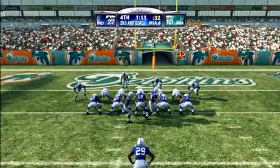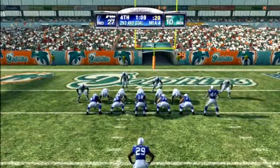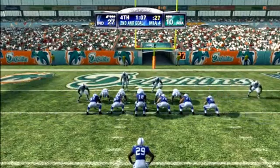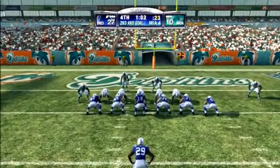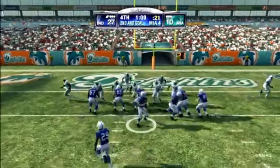Inside. 20. Watch the fake. Let's go. Let's go. Woo. Watch the swing back.